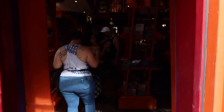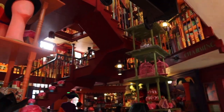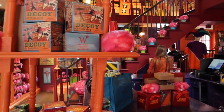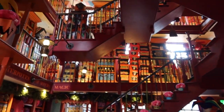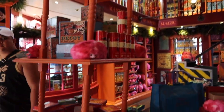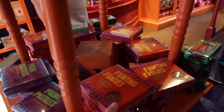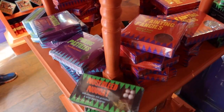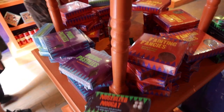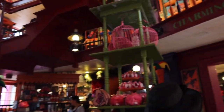Weasleys' Wizard Wheezes is meant to be more of a whimsical toy slash trickster type store. So you can see lots of the Pygmy Puffs here. You can actually adopt them here. They have a whole ceremony when you adopt them, but they're made for all the kinds of jokes and trickster type things that you know the Weasleys for, like the Fainting Fancies right here. Orange and lemon fruit gummies, nosebleed nougat. Oh no, that's not fun. But yeah, you can check out everything through here. It's like a ginormous big kids' shop.